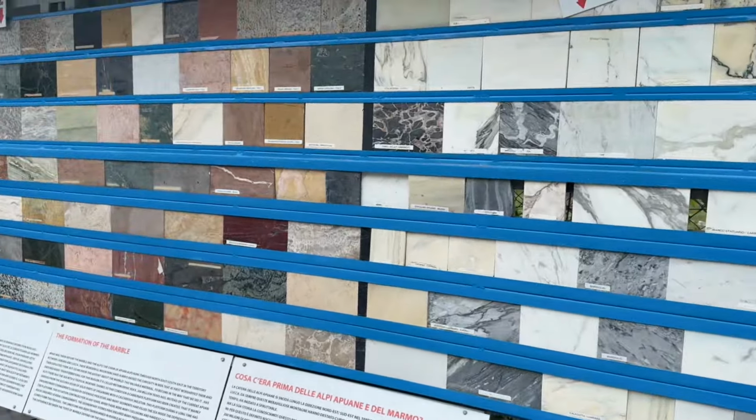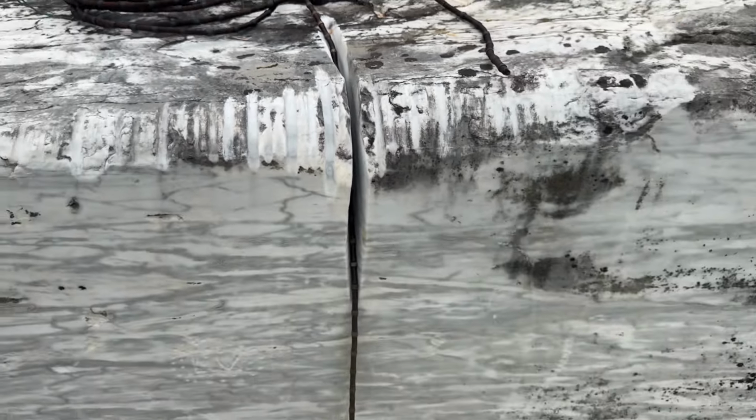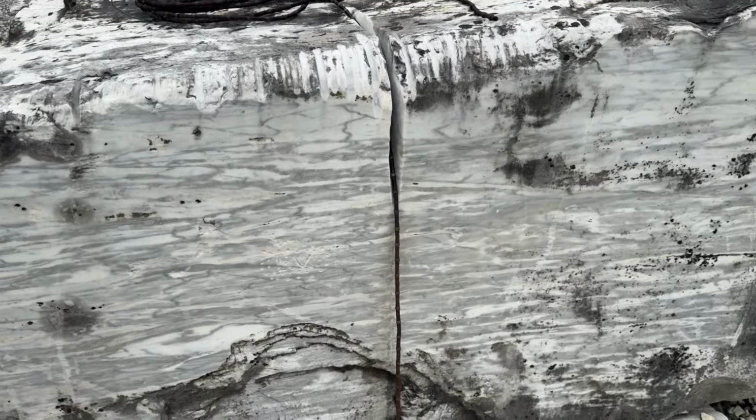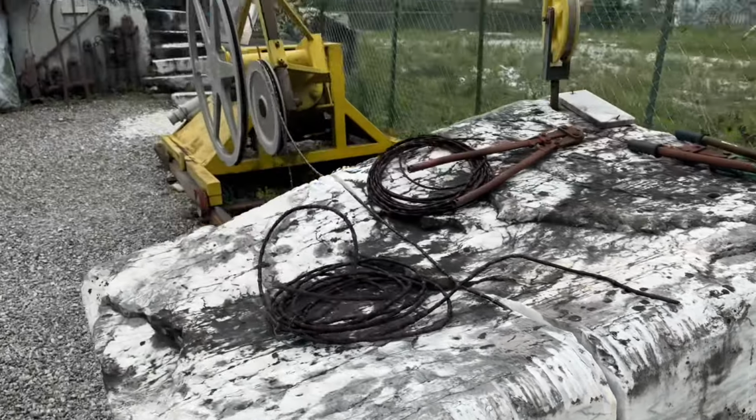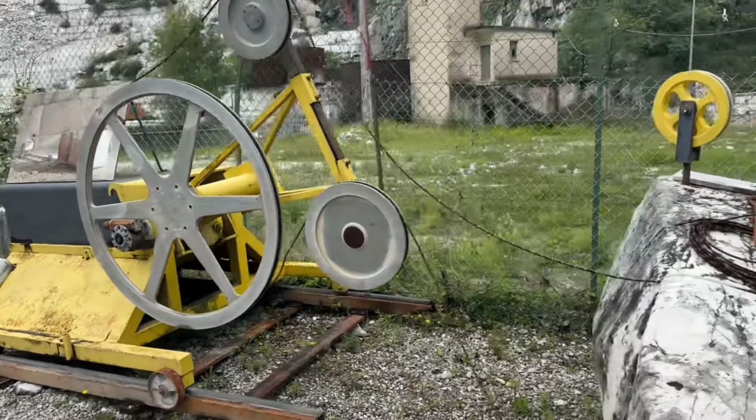This is how they actually cut the marble slabs out. There would be diamonds in here, diamond tipped, and they would saw it circular with that machine right there, and it cuts through and cuts out blocks of marble with the machine.